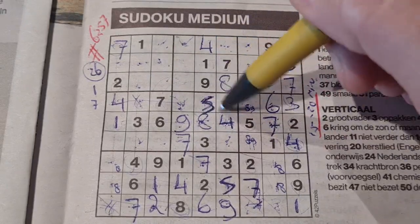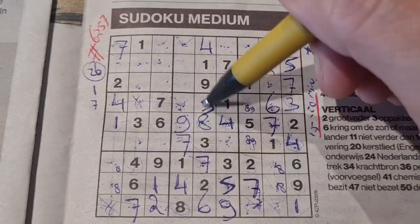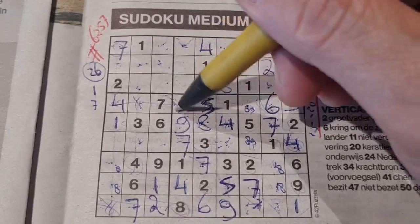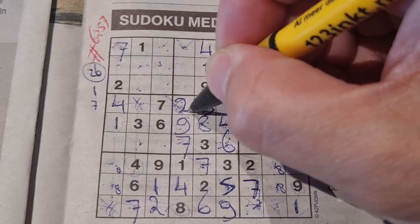Those missing numbers are the two and the six. Two and the six, two and the six. We have a six in this row, no six there. Six should be here, the two goes there.